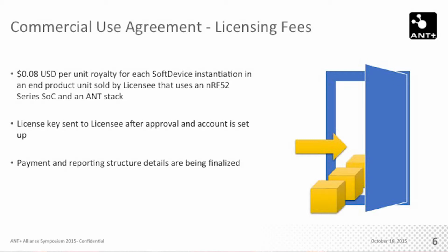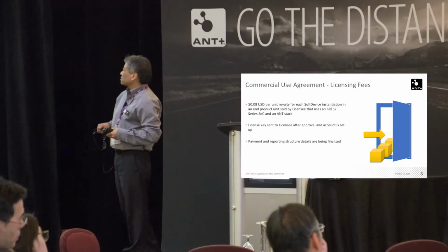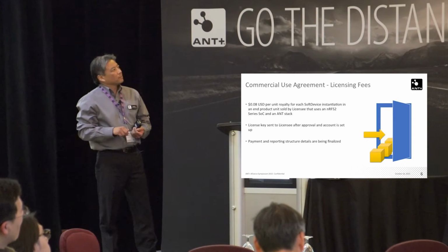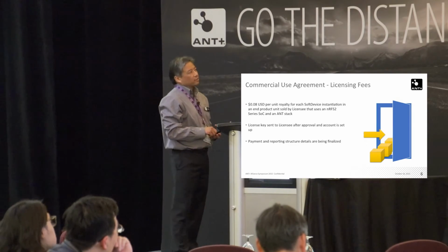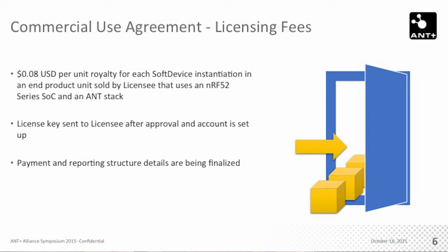So on the commercial use side, I think this is what everybody was looking for from an information perspective. Royalties for these soft devices will be 8 cents per instantiation in an end product. These licenses will be activated with the commercial license key upon approval and the setup of a formal account with our finance group. The payment and reporting structure right now, those details are being finalized, so that agreement will probably be becoming available through our website in the next 6 to 8 weeks.